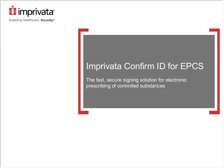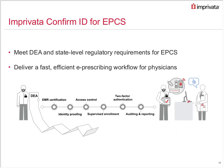Hello, everyone. Before we open it up for questions, I just want to quickly provide information about Imprivata Confirm ID, which is our end-to-end solution to enable EPCS. Imprivata Confirm ID is designed to be a comprehensive platform for helping you meet all of the DEA and, in some cases, specific state-level regulatory requirements for EPCS. That includes the identity proofing, access control workflows, of course, the two-factor authentication, and then all of the reporting that you need to do, in a way that also gives your physicians a fast and efficient e-prescribing workflow. We'll talk about how we do that in just a moment.